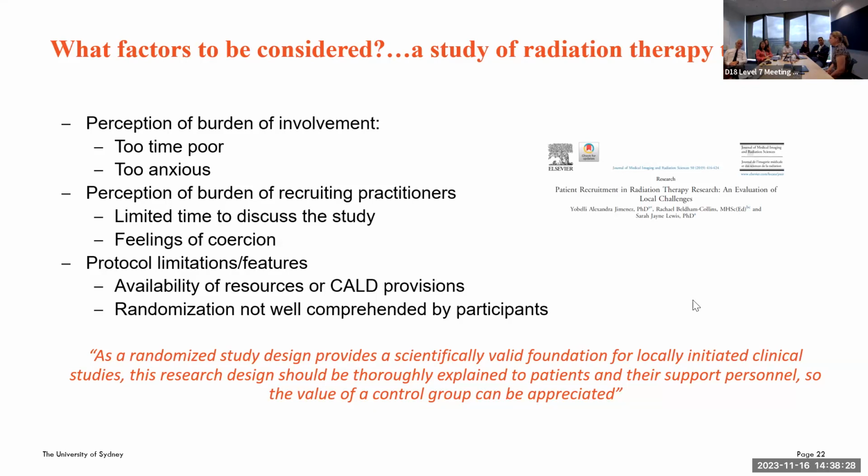The second one is around the perception of the burden of recruiting practitioners. And we know, for example, within our impact research that Jane Fox has led the recruitment of patients to give tissue samples in this area. But in this case with radiation therapy clinical trials, it was felt that the clinicians had very limited time to discuss the study with the patients, because radiation therapy is a very complex therapy, and they wanted to spend more time with their patients and the support people around them discussing the outcomes of how radiation therapy works, or that they felt that they were coercing their patients into participating in that trial. And I guess an element of regret around doing so.